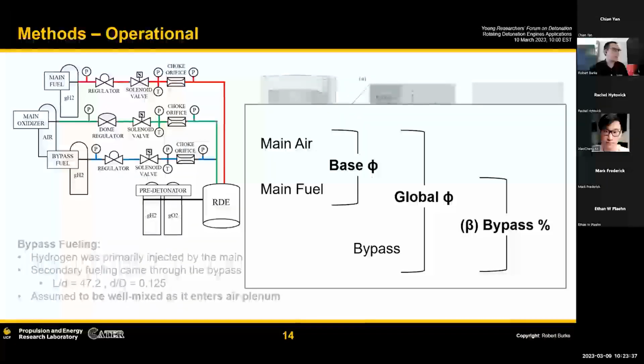So I would like to describe what we've coined as our baseline, or our base fuel air equivalence ratio, or Phi. That consists of our main air feeding into the rotating detonation engine and our main fuel. So if we don't premix any fuel, our base Phi is the fuel air equivalence ratio that the rotating detonation, for all it knows, is seeing. However, with the introduction of a bypass fuel, where we're premixing, we denote that as our global fuel air equivalence ratio, where that consists of everything, including any fuel that we've injected into our oxidizer, into our air. And thus, if we are premixing, then to the RDE itself, all that it knows is that this is the Phi that the detonations are seeing.